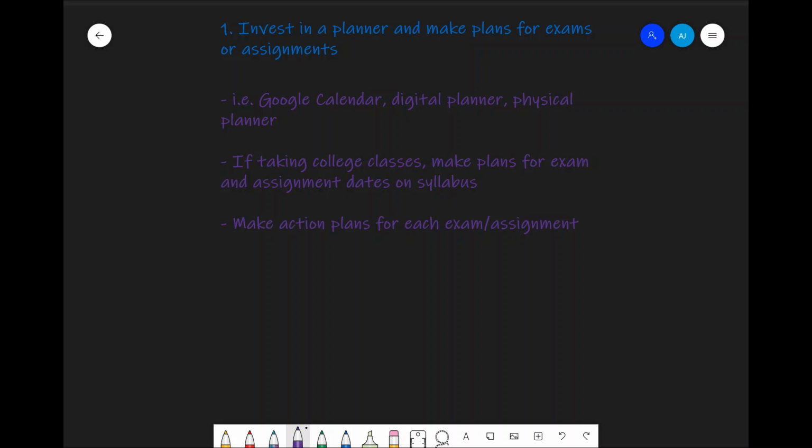For instance, if you're a college student or taking college classes, the professors will give you a syllabus on the first day with all of your test dates and maybe even your assignment dates. Make sure that you put those dates in your planner as well.